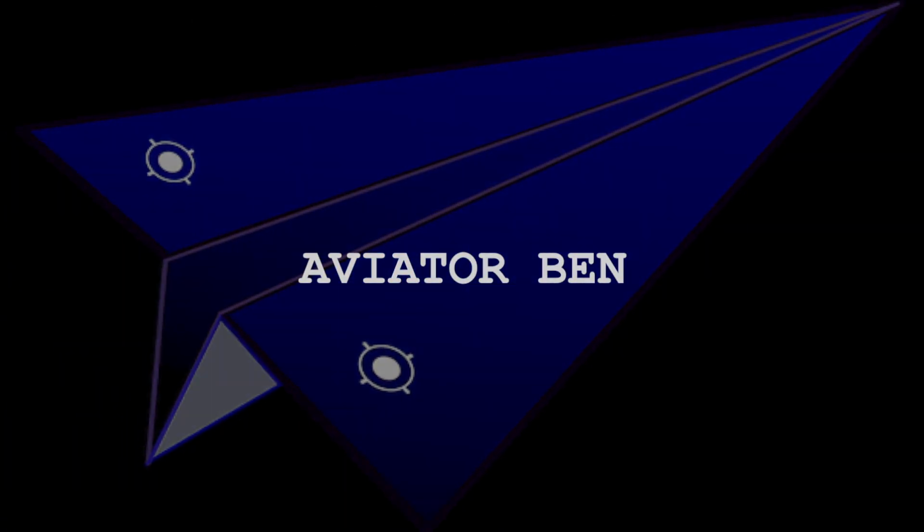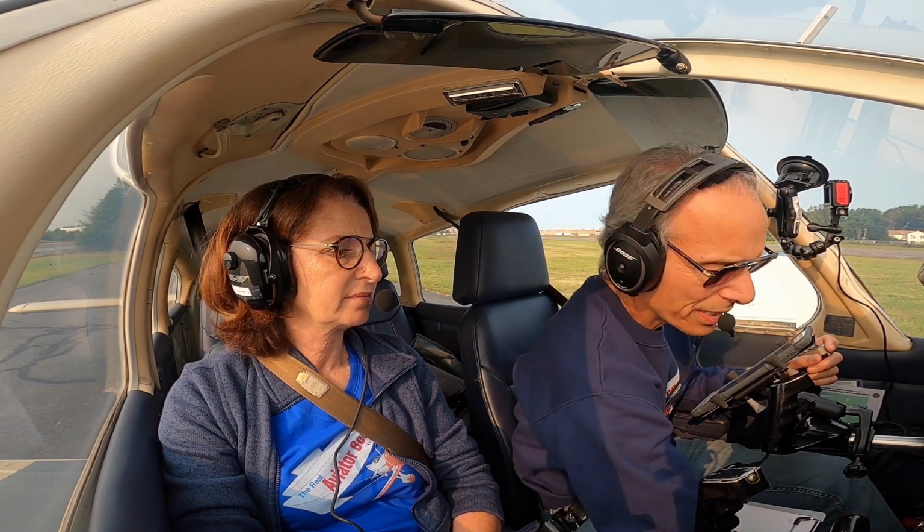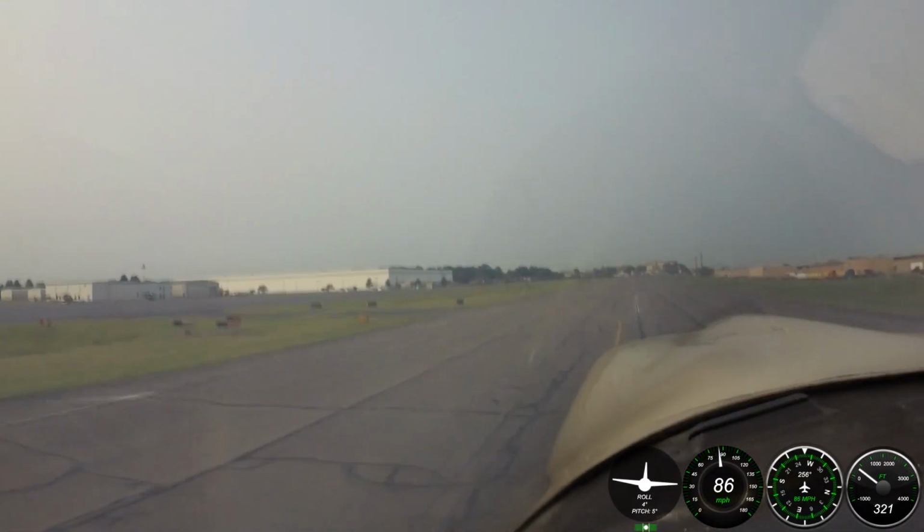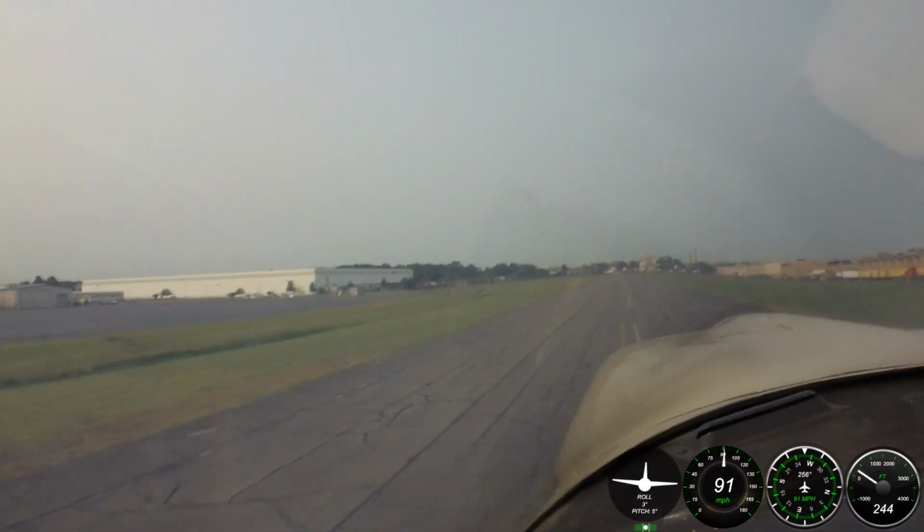Traffic, Cherokee entering runway 27, departing west. Linden traffic. Right, clear? Yes. There. Rosy is alive. Bridges are in the green. 65, rotate. Right, effect.